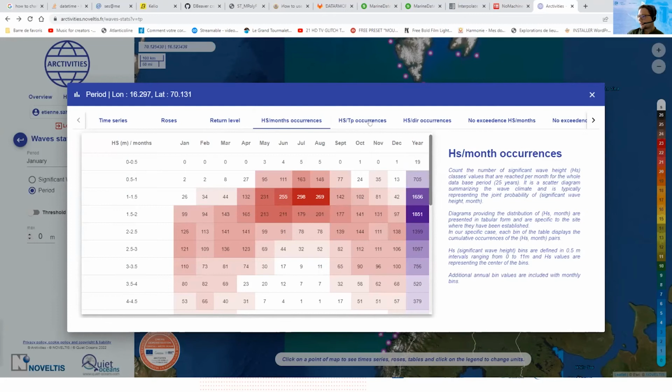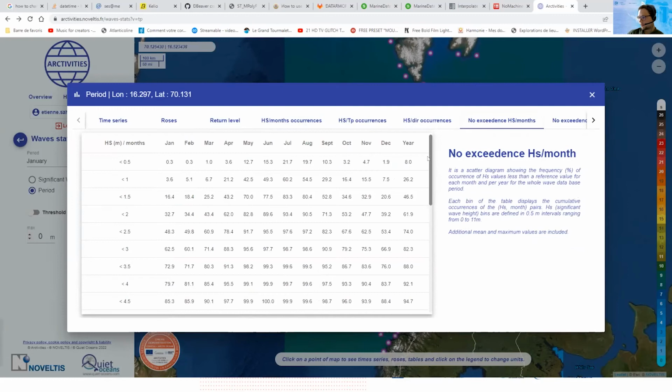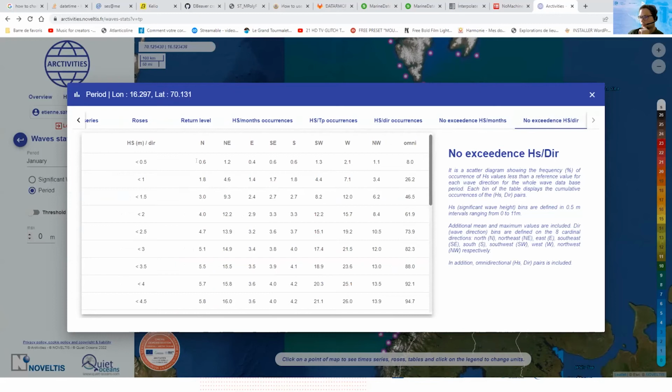Moreover, you also have access to non-exceedance tables. It is working like occurrences, but we are just giving some thresholds so we can have access to the percentage of the total number of waves during 25 years that have been below a certain threshold, like 1.5 meters here, for each month and the cumulative year. And you also have this kind of information for directions.